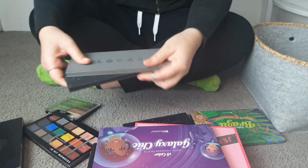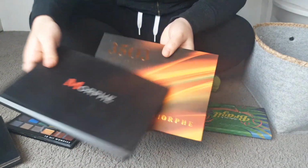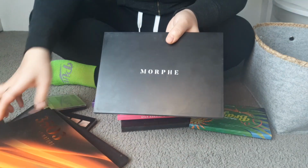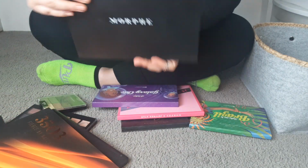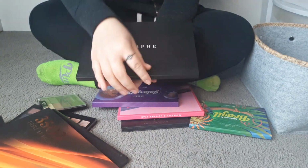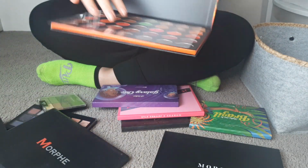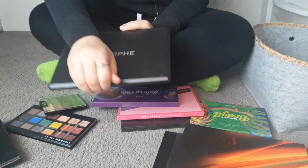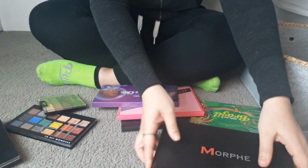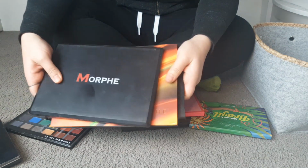I have a lot of these Morphe palettes from when they were popular. This is the original 35O palette. This is the 35O3. And then the 35M Boss Mood palette. This one looks like that. This one looks like that. And then this is just the basic 35O. I really enjoy these palettes. Morphe is unclear whether they're cruelty free or not, but I'm going to go ahead and keep them and use them up.